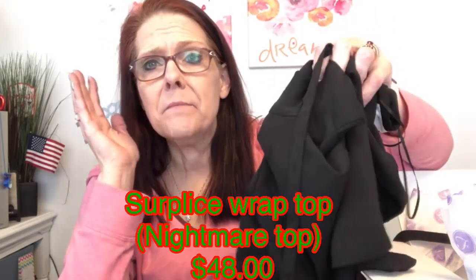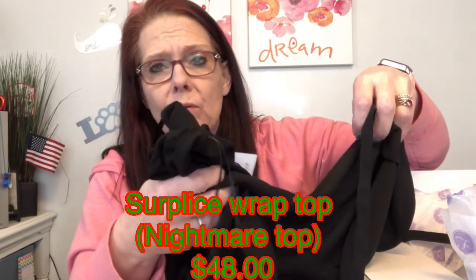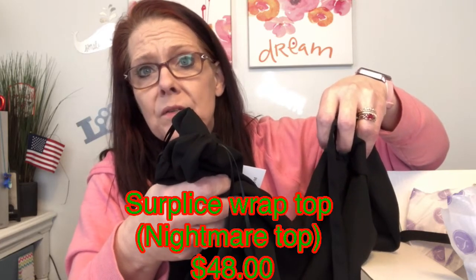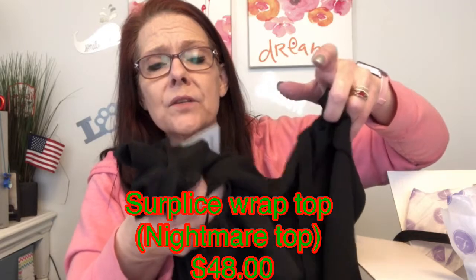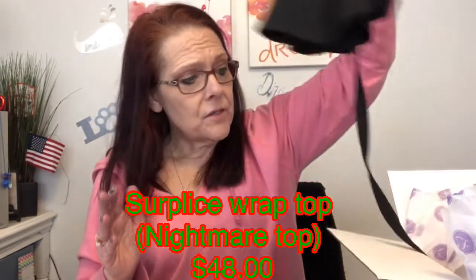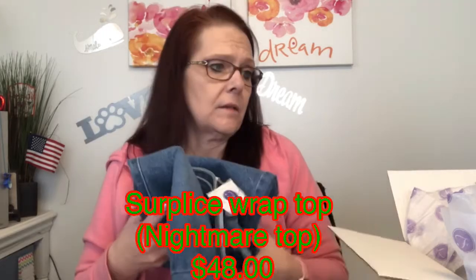And then this top is an absolute nightmare top. My girls did not stay in it at all. When I tried to put it on, it took me 20 minutes to figure it out, and I couldn't figure it out. So it is going back, and someone else can enjoy that nightmare. It gave me nightmares. I cannot do it.